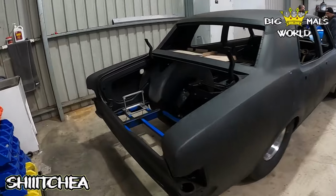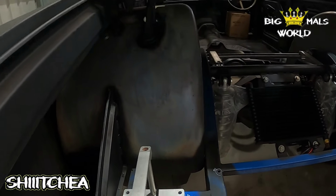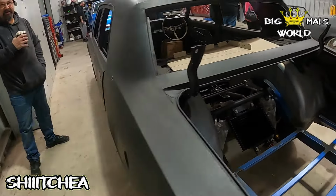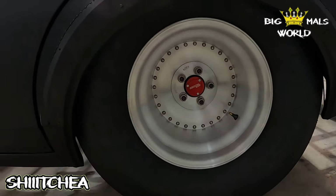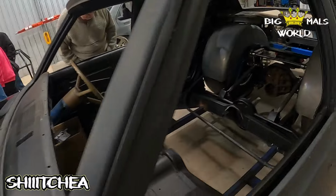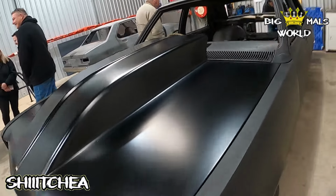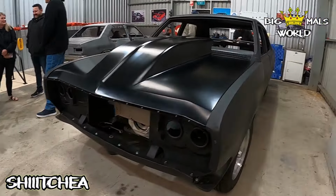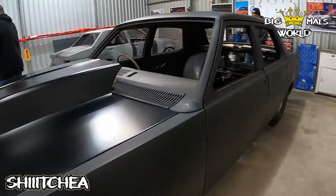Look at this. This thing is insane. That's insane, isn't it? That is crazy. So yeah, full, all new chassis rails. Looks like it's getting an engine plate and stuff, so mount it all. Pretty rad.